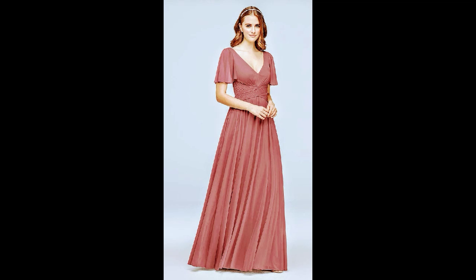Then for the maid of honor, her dress could be a totally different color, as long as the color goes with your theme, or blends with your theme. Or she could have a brighter or darker shade of the same color in a totally different style.